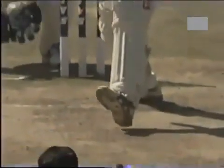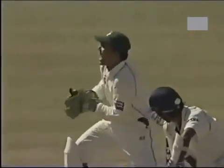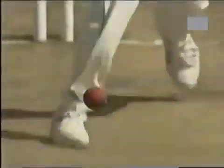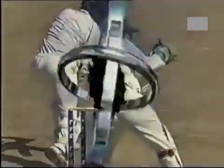Just fractionally shorter in length, on the middle and leg stump, making the batsman play, and the bounce is what got the top of the glove of Lakshmipathy Balaji. Enough revolutions on the ball. In fact, the shoulder of the bat, and a good catch. Balaji gone for 31. It's 507 for 8.